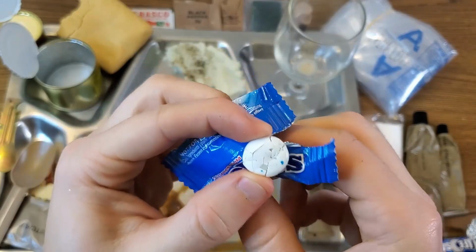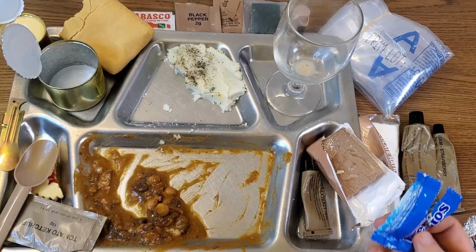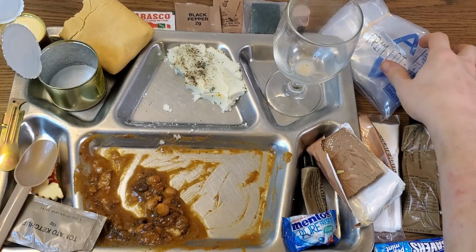Finally, we have our Mentos gum. This one's a little bit crushed looking. Now that is good chewing gum. I love Mentos gum anyway. It's soft. The candy shell is a perfect thickness. Nice mint flavor.